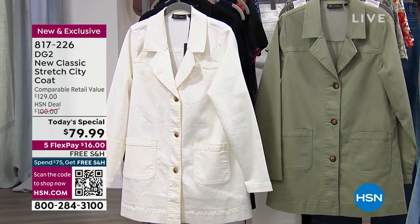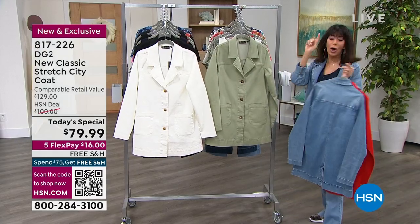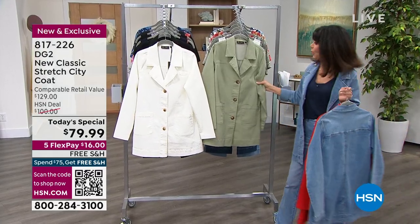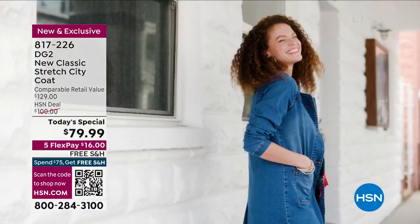And then we also have it available for everyone in the sage. Oh wait, we're not calling it sage. Aloe, that's the name we were calling it. I keep thinking sage, but we're calling it aloe. When you look at it, we're gonna walk you through all the details. Love that it has pockets.